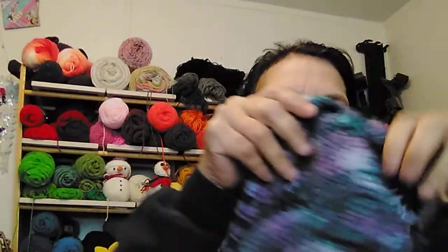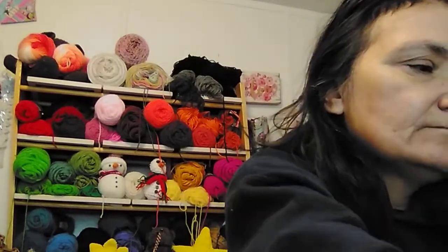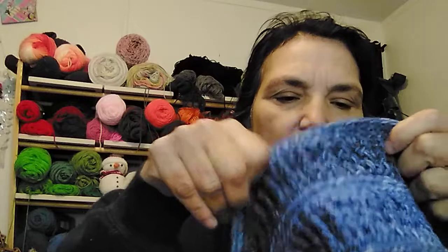And here's one for my son's girlfriend. This is a nice hat. I like this one too. What did I decide to send my stepson? Oh, my stepson is getting this chocolate bonbon hat. He's a boy. He's got a big head. It'll fit good on him.